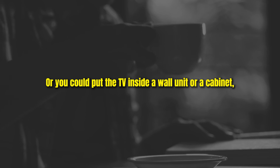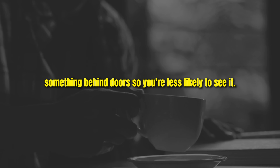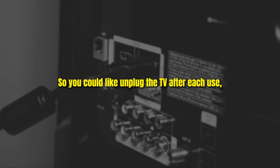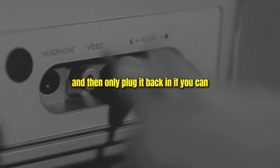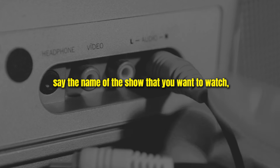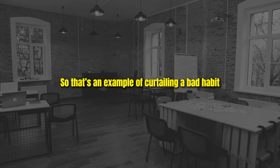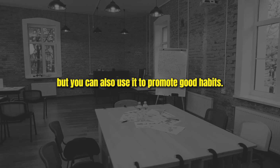Or you could put the TV inside a wall unit or a cabinet, something behind doors, so you're less likely to see it. You could also increase the friction of the action in the environment. So you could unplug the TV after each use and then only plug it back in if you can say the name of the show that you want to watch. So you're not just turning Netflix on and finding something. So that's an example of curtailing a bad habit with environment design. But you can also use it to promote good habits.